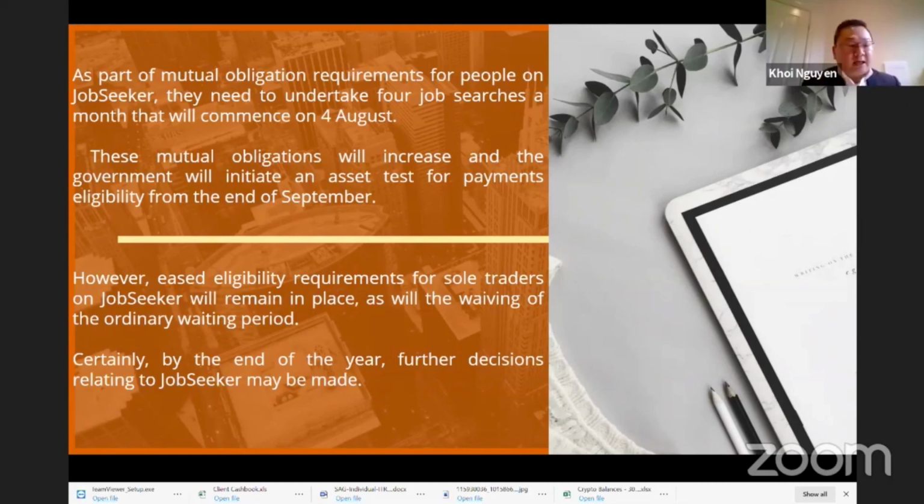And because of that, the government, there's a lot of headlines out there saying that from April to September, the government will be spending all up about $70 billion on the JobSeeker, and then in the next 6 months, it's going to be down from $70 billion to $16 billion. So if you look at it from a number point of view, that's about 22.86% of what they've been spending.